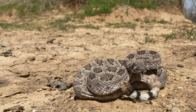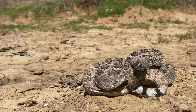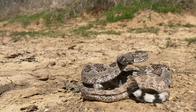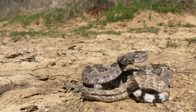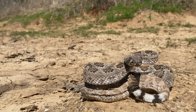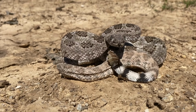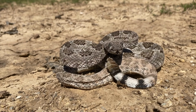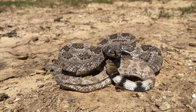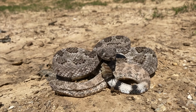This is not your normal looking Western Diamondback rattlesnake. This particular one looks like he or she, I think it's female, I could be wrong. But he or she either, I think, has parasites or is dehydrated or is just not having a good month, week, whatever. Normally, you don't see the ridges and things. And this guy is awful, awful thin.